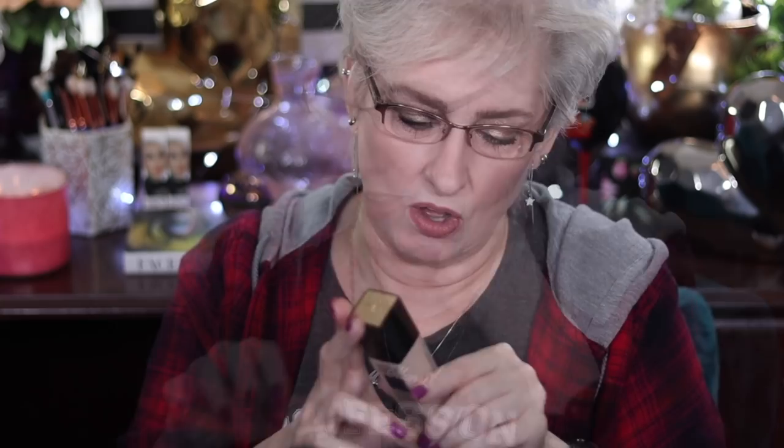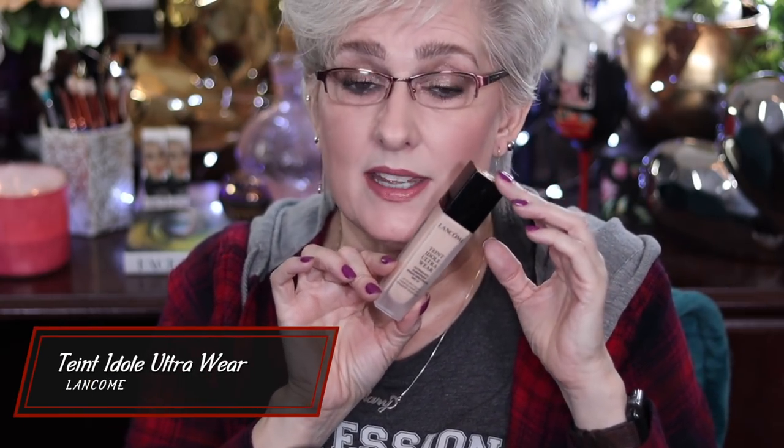Isn't that beautiful? It's Lancome's Teint Idole. They say it's full coverage. I think it's medium to full coverage, depending on how you apply it. But this has more of a matte finish to it. And I love that. But like I said, in the winter, I have to add something to it because I'm a powder queen. And in the wintertime, powder with this, woo, really dry.